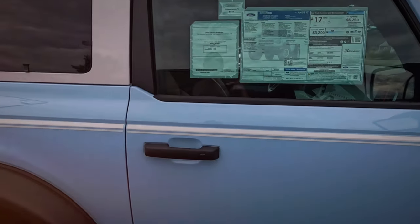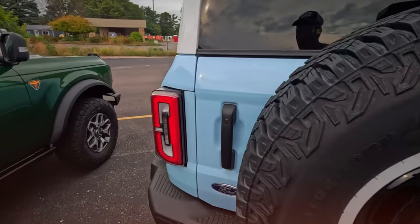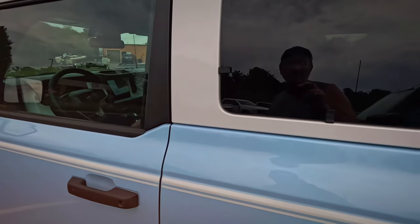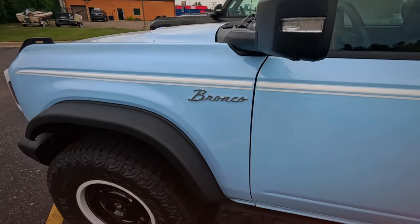Just a little Bronco. They put a lot more into these than they used to. That's somewhat where the price comes from, but you still got to be able to afford it. Somebody's got to be able to afford it. Maybe not me, but somebody's got to be able to. Otherwise, they're not going to be able to build them anymore, because they will just all sit here.